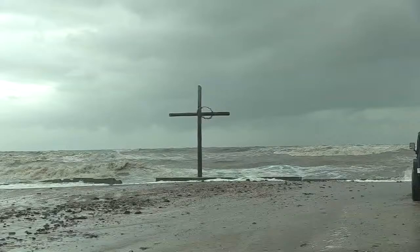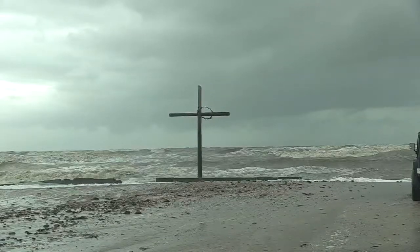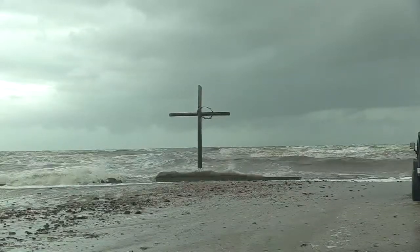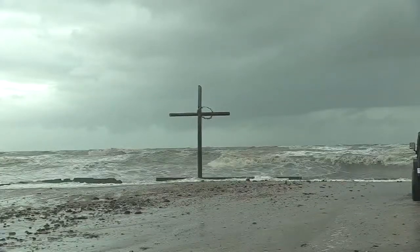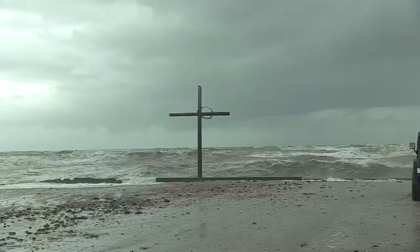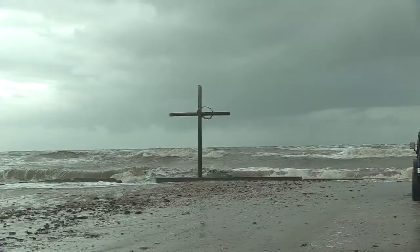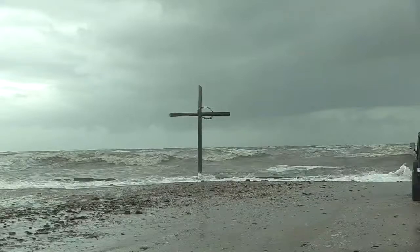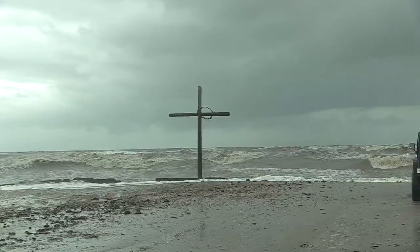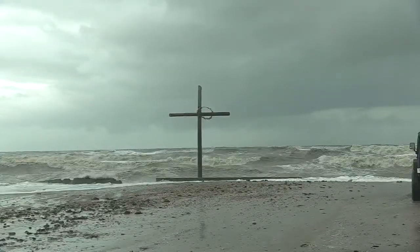We're down here at Highway 87 and 124. Here's the cross, and we're going to take a trip back down Highway 87 towards Crystal Beach and let you see exactly what the road looks like right now. It's not flooded. There was a little bit of wash over it, but my concern is the material they used.